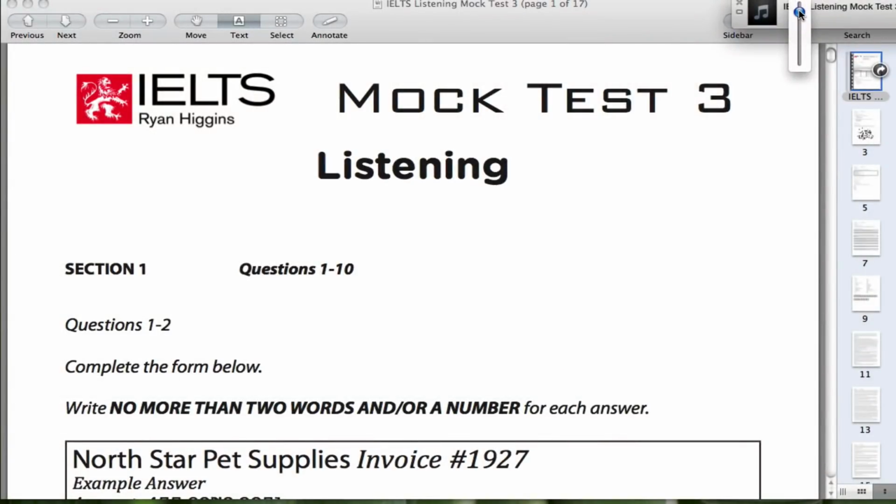IELTS Listening Test 3. Okay, and so as always, there's a bit of preamble, and at a certain point within this preamble, the recording will state that you can turn to section 1, and it's at that moment that you want to start previewing the questions.